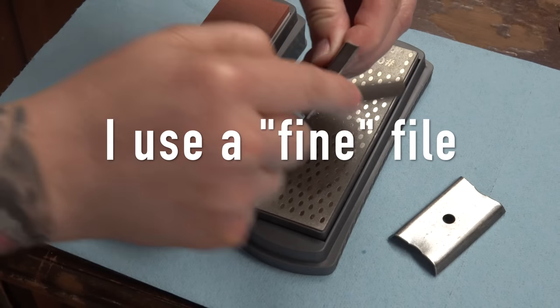I'm going to be using the little one here just to push off a little bit of this quick wood. This is a wood epoxy, and basically you cut off what you need and you just knead it in between your fingers until it's one consistent color.